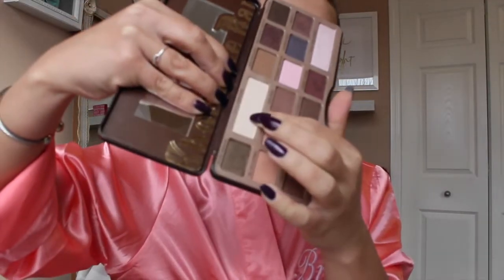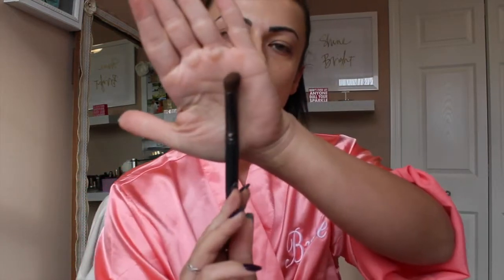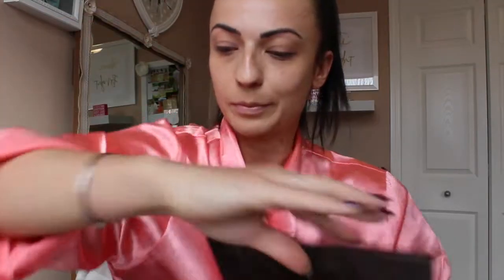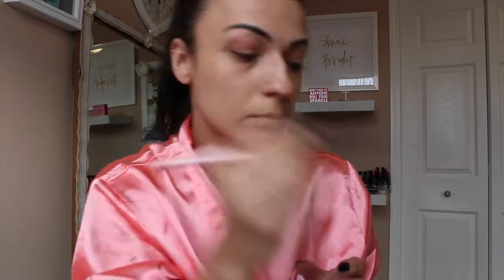Once you have your foundation on nice and even, we're going to go in and do the eyes. I'm using a big fluffy brush and the color White Chocolate, spreading it all over my eyelid from the Too Faced Chocolate Bar palette. Next up, I'm going in with the color Hazelnut, and I'm using a small blending brush and just putting it in the crease of my eye and then really working to blend it out.